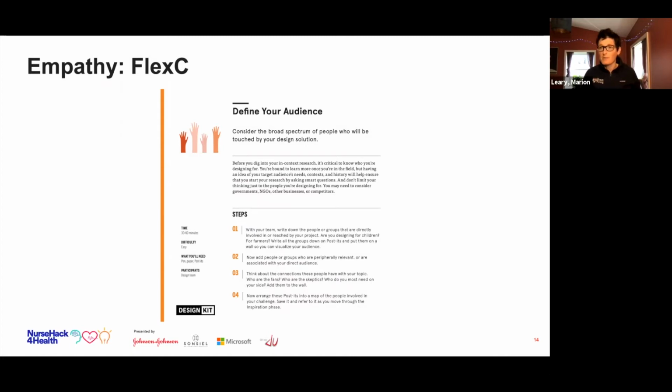Many people and populations have the same problem, but the solution you create isn't going to address the problem for all of these people. And so you really want to understand who your audience is so that you can accurately interview, observe, and gain the knowledge you need to define the problem and create the right solution for that population or person.